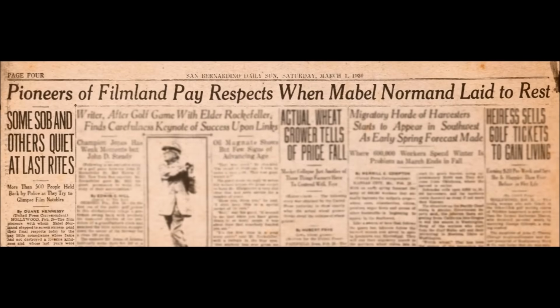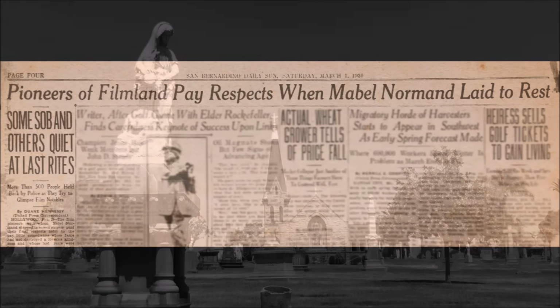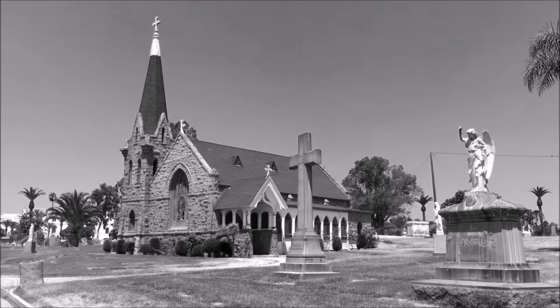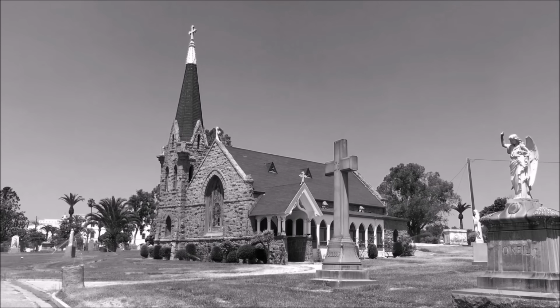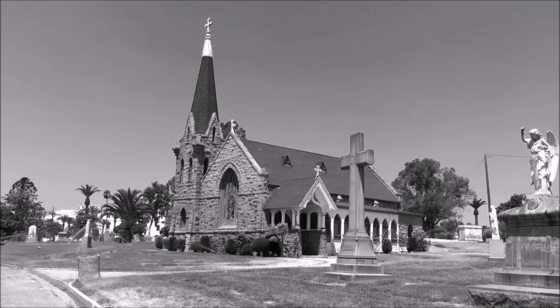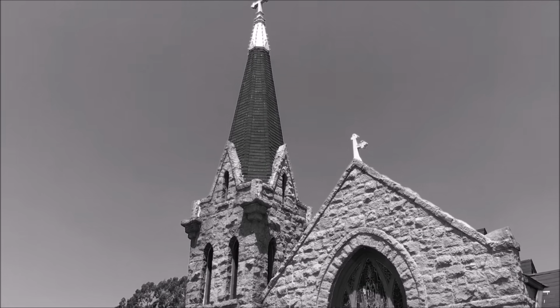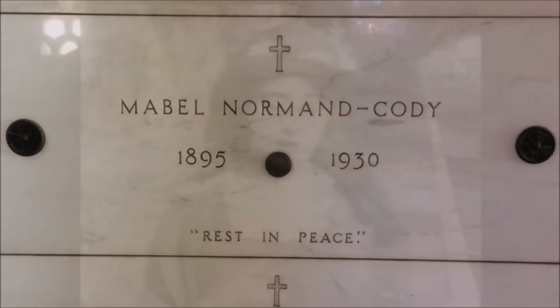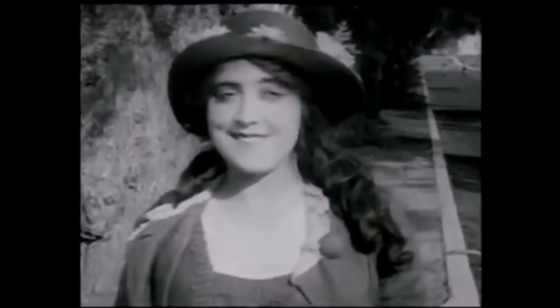Funeral services were held on February 28 at the All Souls Chapel in Calvary Cemetery. Although it was supposed to be a private ceremony, hundreds of gawking fans showed up to see the many Hollywood greats who attended. They had come not only to say goodbye to a dear and loyal friend, but to an innovator who helped advance a new art form.